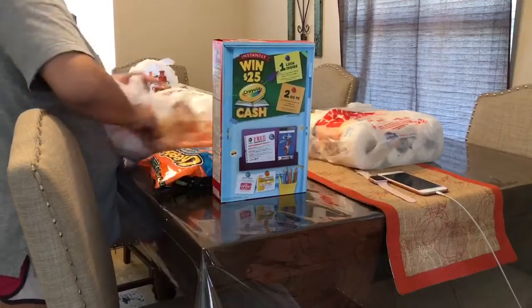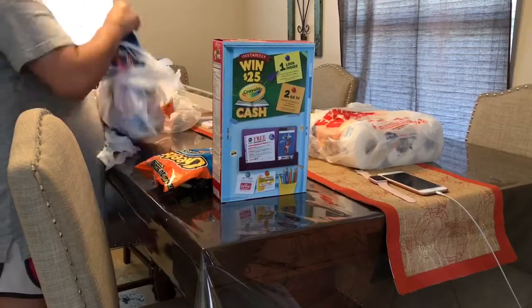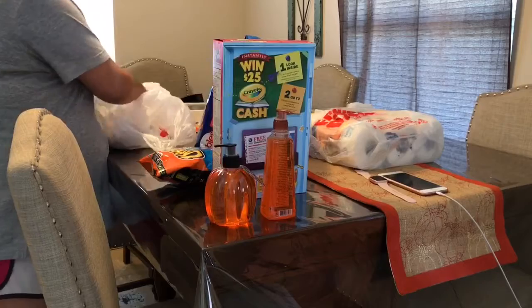Okay, so I will just begin by clearing out the table, putting everything in its place, wiping it down. But guys, I have a question. Do you guys have a catch everything spot? Because I do, and it's my dining room table.